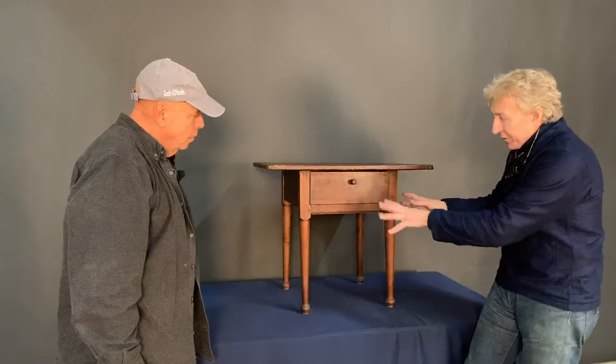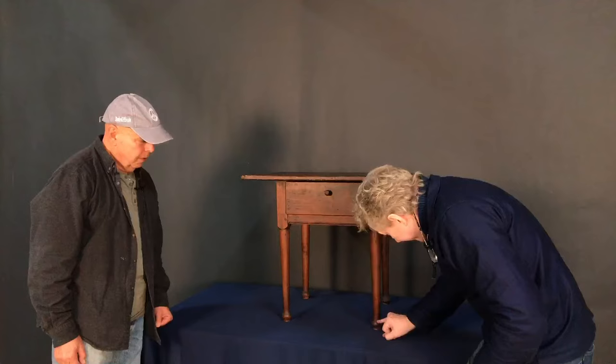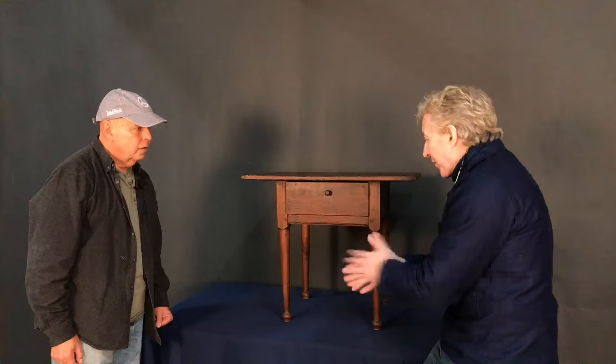Right. So early that the feet have actually gathered dirt on the top surface right here where it's darker. Right. Then it goes to light. Literally the paint. And we'll look underneath and see what the history of paint is under there. Paint's probably been off for upwards of 100 years from this surface that I see.